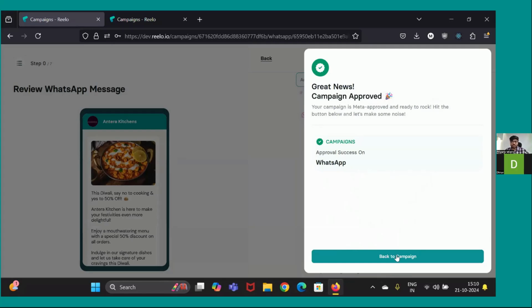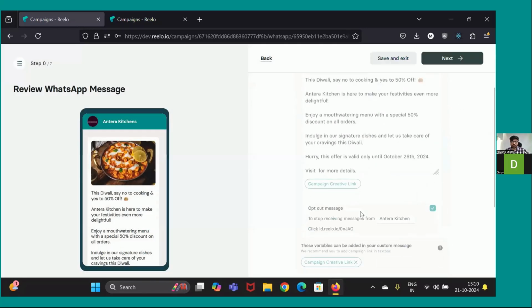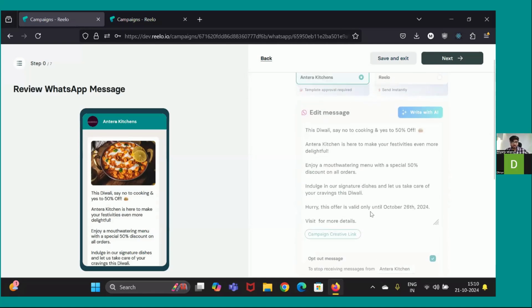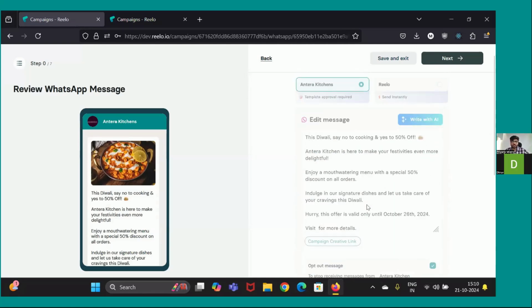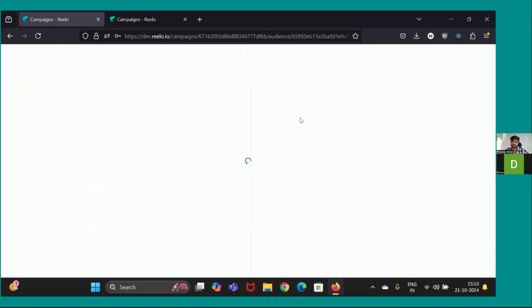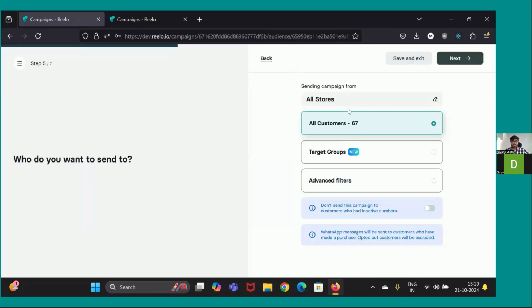And once it's done, I'll go back to campaign. Now, once it is approved, you won't be able to change anything in the message because this is the content and the media and everything which the Meta has approved, right? What you can do is you can go to the next step. Now select the target audience that you want to shoot out the campaigns to.